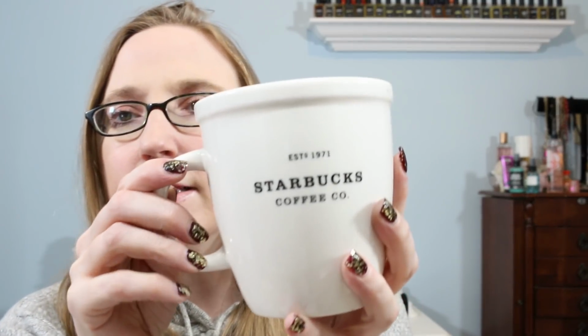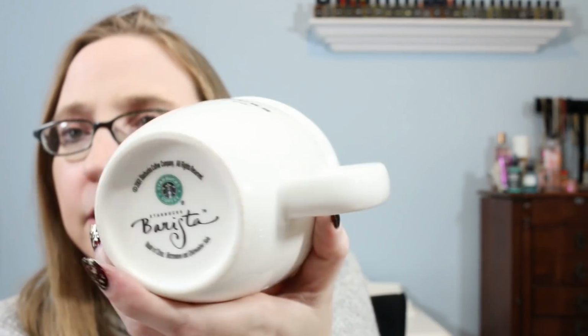There was also, oh gosh, the mugs are starting to stick to the tape. There was also a lot of Starbucks mugs, but just what I would call plain Starbucks mugs. This just says Starbucks Barista, 2001 on the bottom there. So if these really aren't worth much individually, then we'll probably lot the Starbucks ones together.